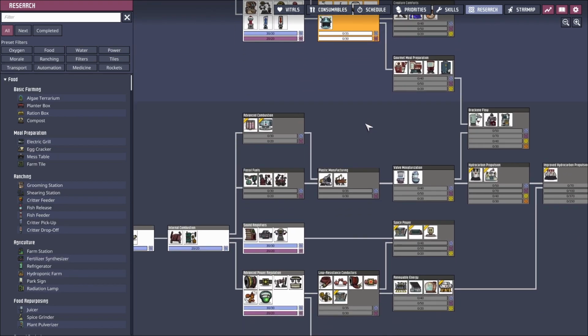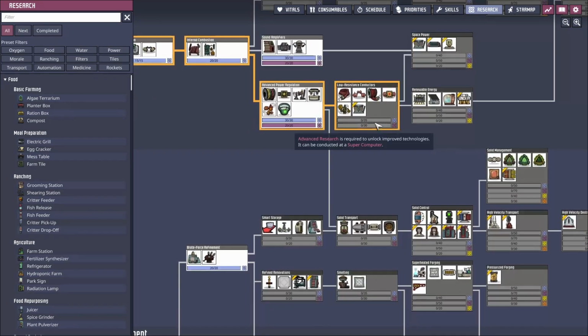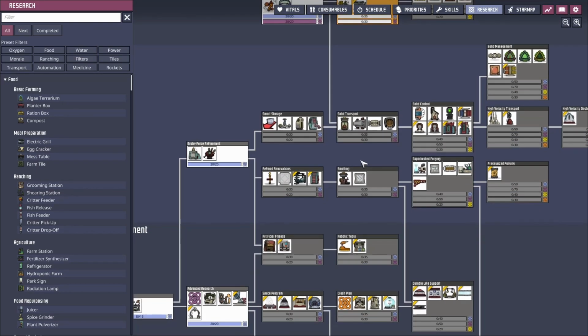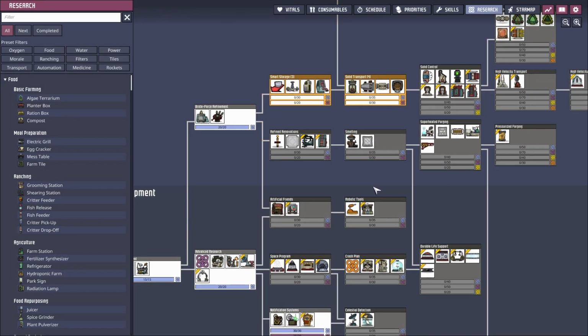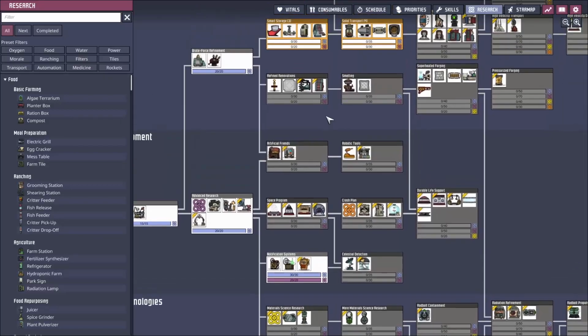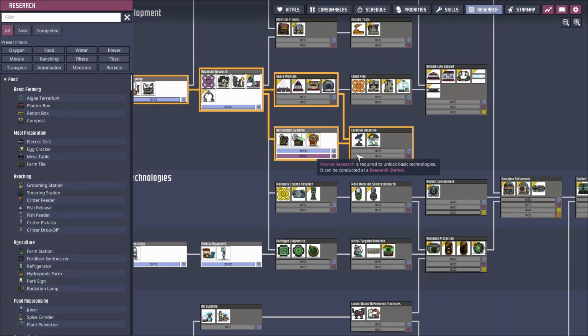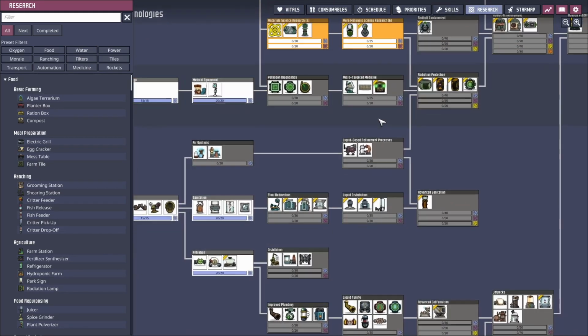Gonna need those incubators right there for the critters to expedite the growth. Any egg that they lay, stick it in the incubator. Instead of it taking like 12 cycles, it'll take like half that. But it requires power, so we definitely need to get the coal going.